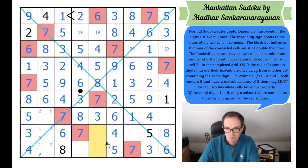There's a 2 in one of these. This is a 1 or a 9. Oh, I think I'm really close to cracking this. But it's a weird puzzle. It almost gets harder as you go along because we got the 6 and 7 quite quickly, but after that it was really difficult to make any progress.